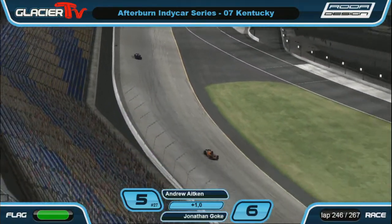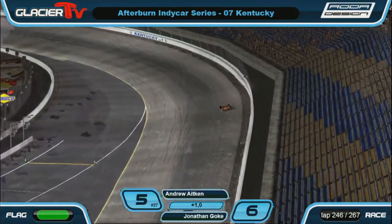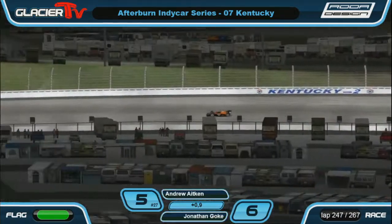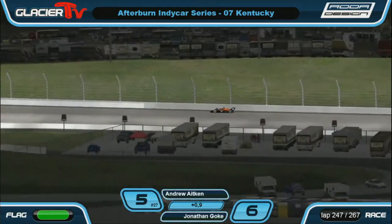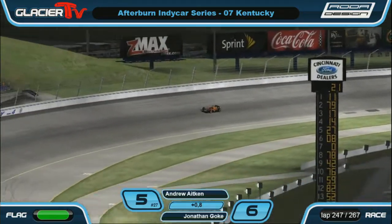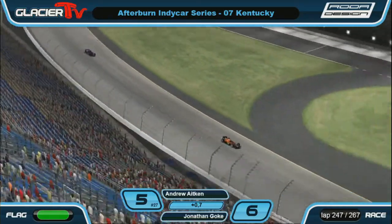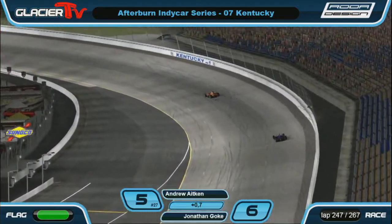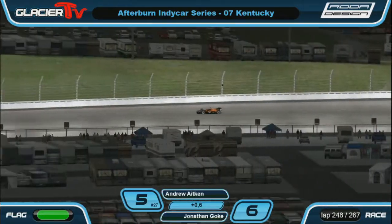Andrew Aitken now has Jonathan Goke 2 seconds behind him. We have 5 minutes left of this race, and Jonathan Goke is going 3/10 of a second per lap faster than Andrew Aitken in the battle for 5th position. In the time remaining, Goke could get onto the back of Aitken, and if Aitken is running out of fuel, this could be interesting. Goke could salvage a 5th position here after being a lap down for pretty much this entire race. Had he not had early incidents, he could have been fighting for the win here, as he's setting some storming lap times in this last stint.